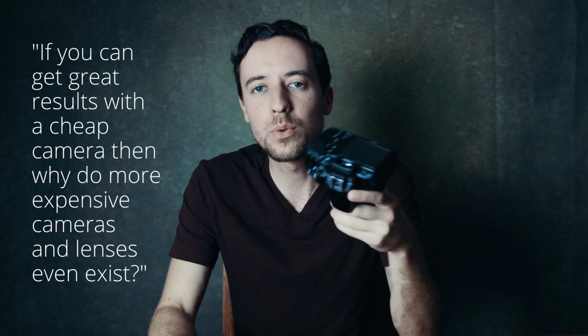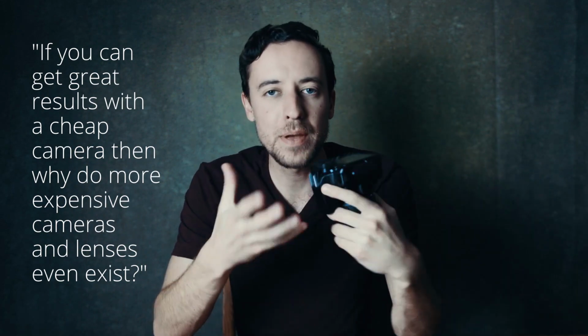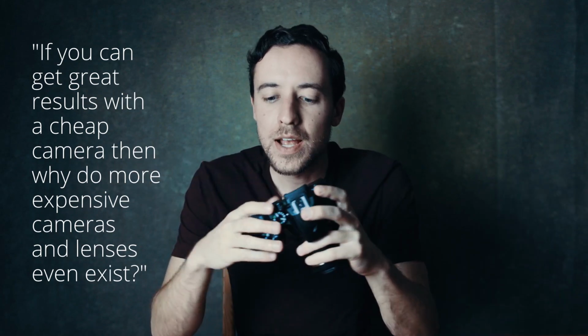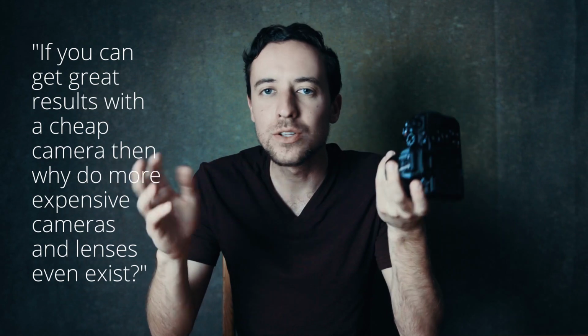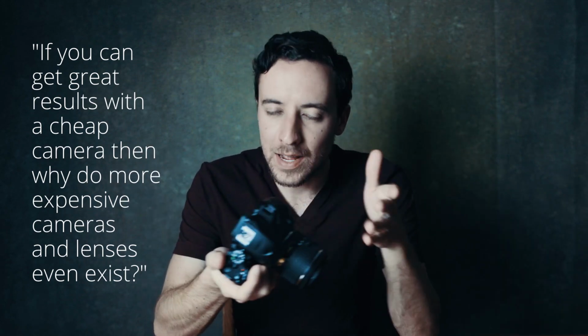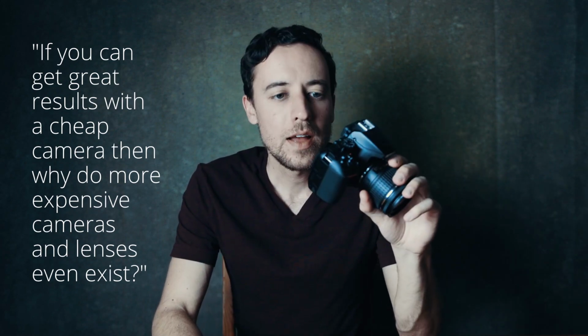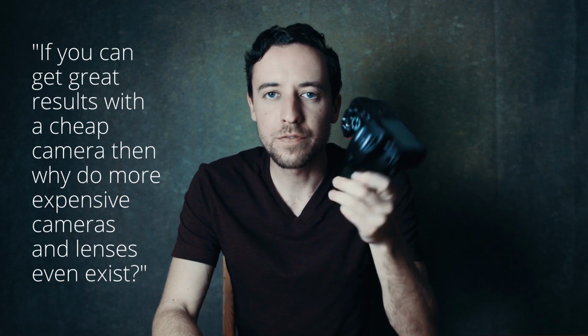But the reason why you would eventually probably upgrade and get a bigger, more advanced model is because these more expensive models have other little features which, when you first start out, you don't have any use for, because you're still learning what it basically does. And having said that, even the most basic camera has most of the features you'll ever need anyway.